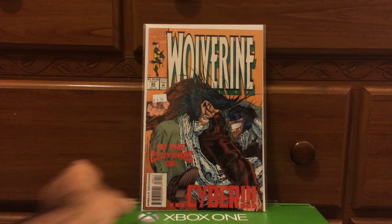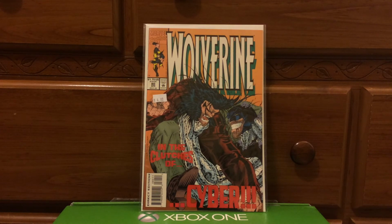Wolverine 80 there. As you guys know, it's a test tube book, you know, the X-23 test tube. But I got this book and all the other books I'm about to show you at this store that's by me, and this is where I go to get all my new books, and I have my pull list at and everything.